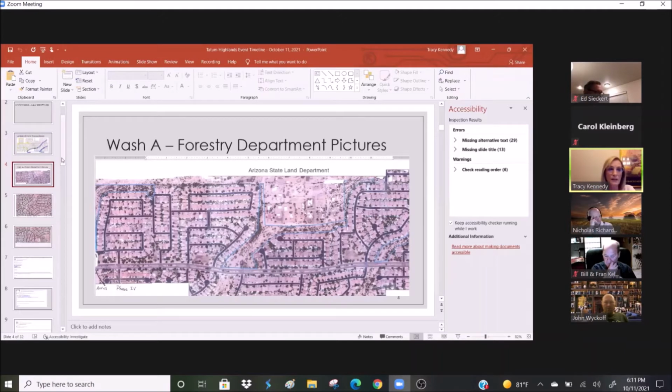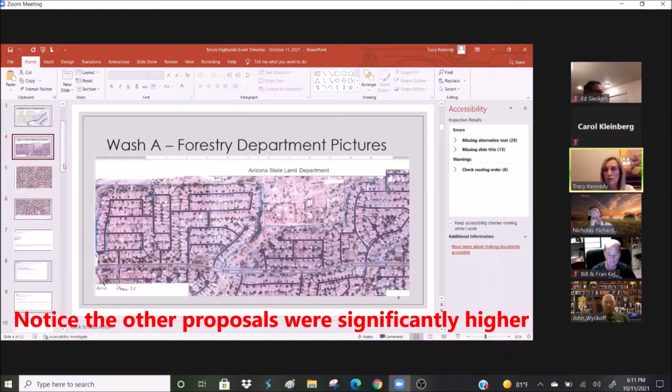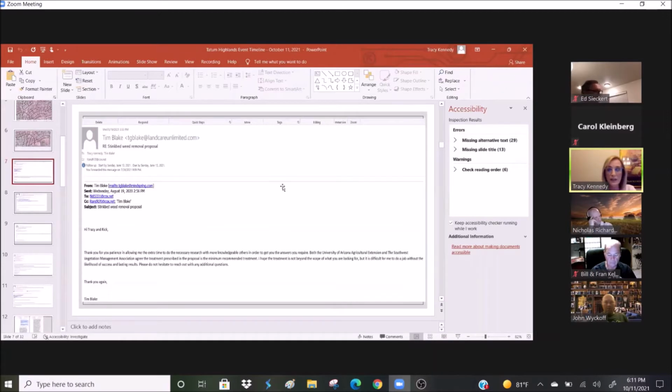So Land Care Unlimited sent theirs in the last for that day. We had 2 other proposals, one for $32,000 and one for $100,000, believe it or not. So Land Care sent that, and it doesn't have the attached proposal, but this is what they said. Thank you for giving us more time.